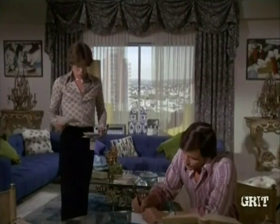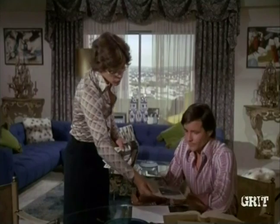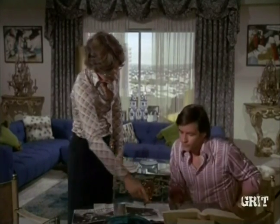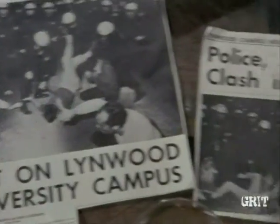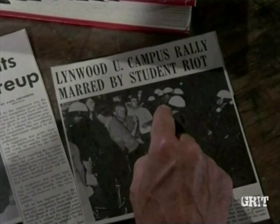I've done some research you might find interesting. And this is what makes Officer Webster such a prize. Exhibit A. Exhibit B. Exhibit C. Webster's not just any policeman. He's the one who fired into the crowd the day Janice was killed. This could be Webster. There's no doubt about it, Ned.